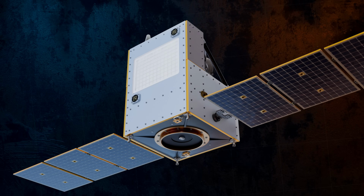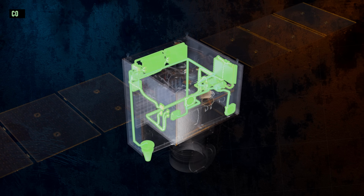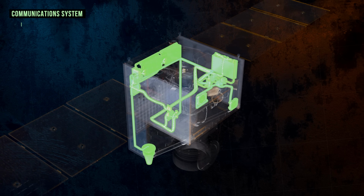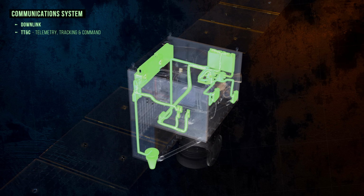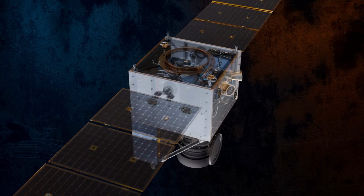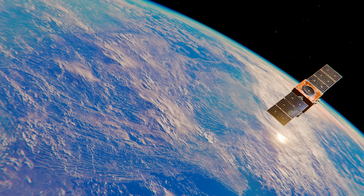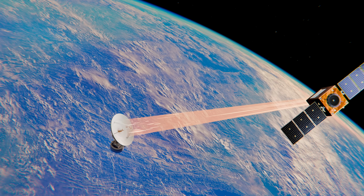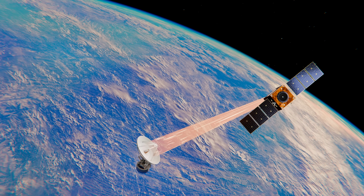As the only way for the satellite to exchange information with Earth, the communications system is of vital importance. It has two separate capabilities: downlink and telemetry, tracking and command. The downlink system is used to beam the data generated by the payload down to Earth. The satellite uses its attitude control system to point a downlink antenna towards a ground station and starts transmitting data. The exact way this is done depends on the satellite.